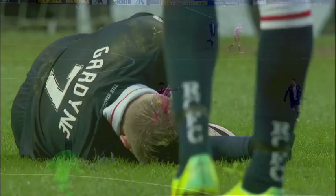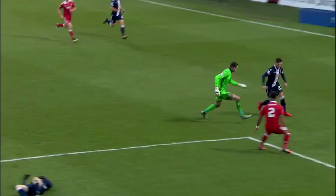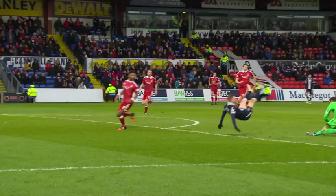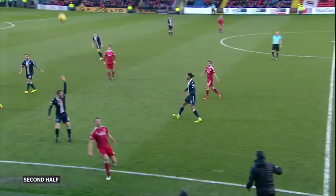Joe Lewis, well, it looked initially like he got the ball before he made any contact with Gardyne. This might tell us, certainly gets the ball there, but the follow through takes Gardyne out of play. Rooney keeps that one in. Gobern with his first involvement.